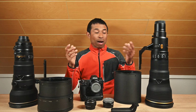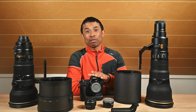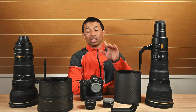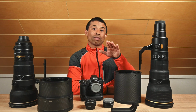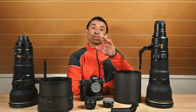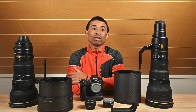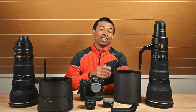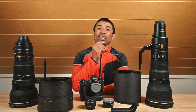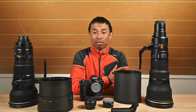Those are part of the reason why the 600mm f4 with TC14, or the 500mm f4 with TC17, or the 400mm 2.8 with TC20 will never match the image quality and the autofocus performance of this 800mm FL lens.